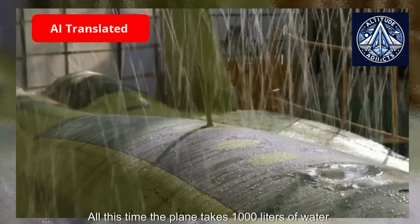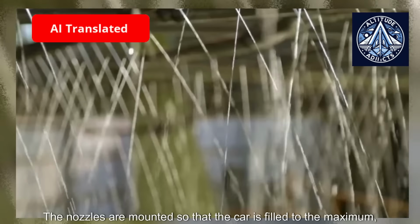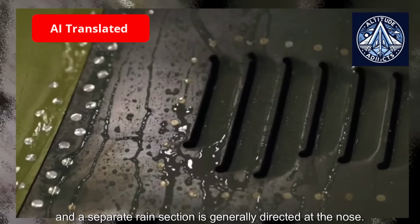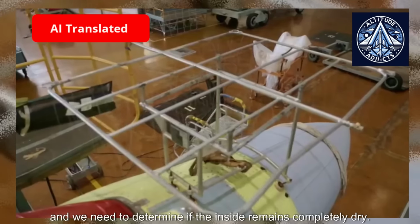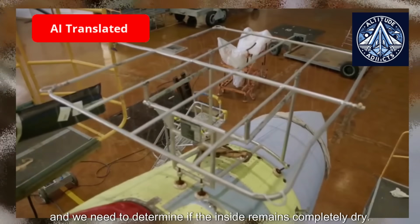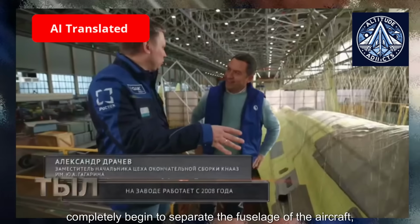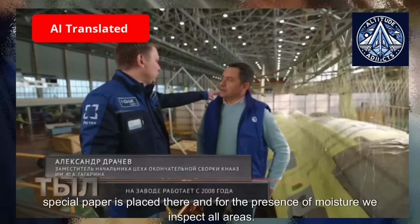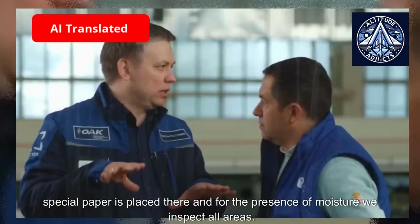All this time, the plane takes 1,000 liters of water. The nozzles are mounted so that the car is filled to the maximum, and a separate rain section is directed at the nose. Currently we are spraying and we need to determine if the inside remains completely dry. After 60 minutes, we turn off the installation, begin to separate the fuselage of the aircraft, open it, look, special paper is placed there, and we inspect all areas for the presence of moisture.